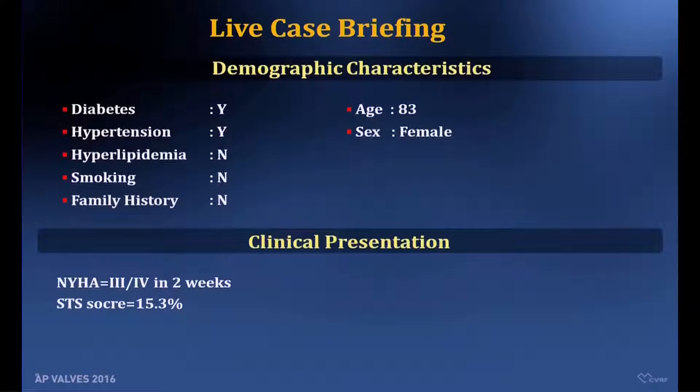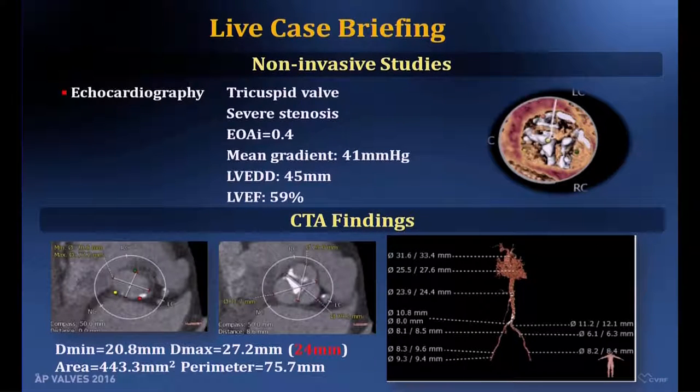Okay, next one. The patient has diabetes, hypertension, and the heart failure has been extremely severe in these 2 weeks, and the STS score is about 15.3%. Okay, next one. Okay, next one, please. As we can see from the echo, this tricuspid valve patient has severe stenosis, and the mean gradient is about 41 millimeters of mercury. And the EF is about 59%.